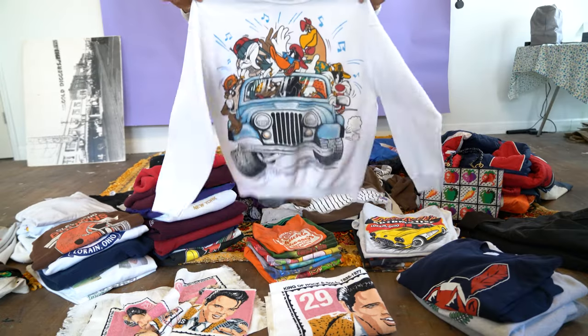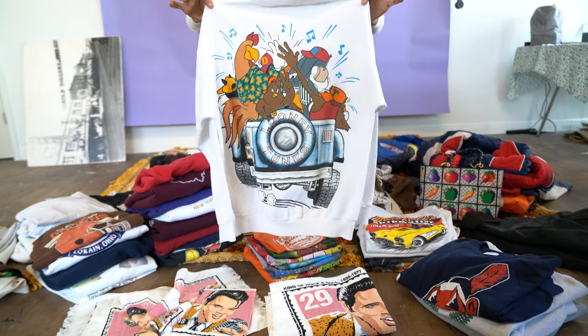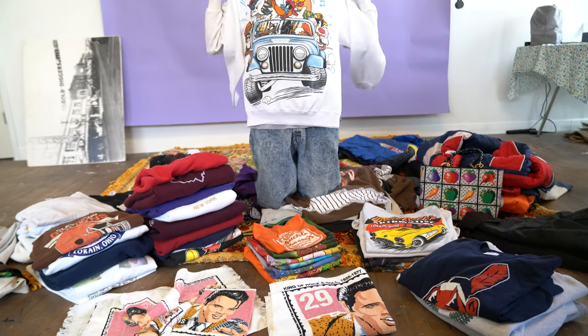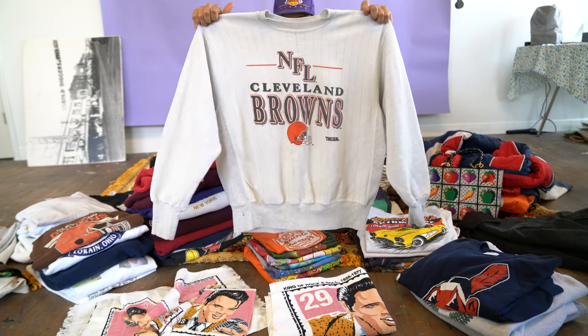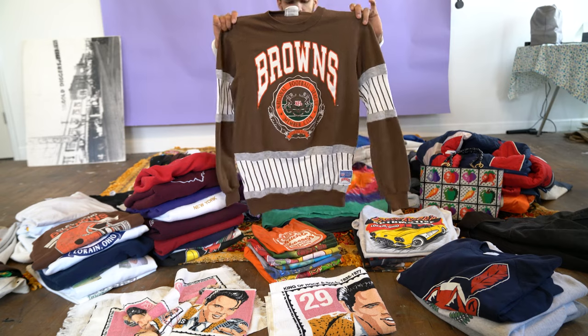First off, we got this double-sided Looney Tunes banger on the Tultex. Like, this right here is the epitome of crewnecks. Like, shout out to the homies for this one. Appreciate you. Another one of my fan favorites this week is the super dope Cleveland Browns pinstripe 1980s Browns nutmeg.